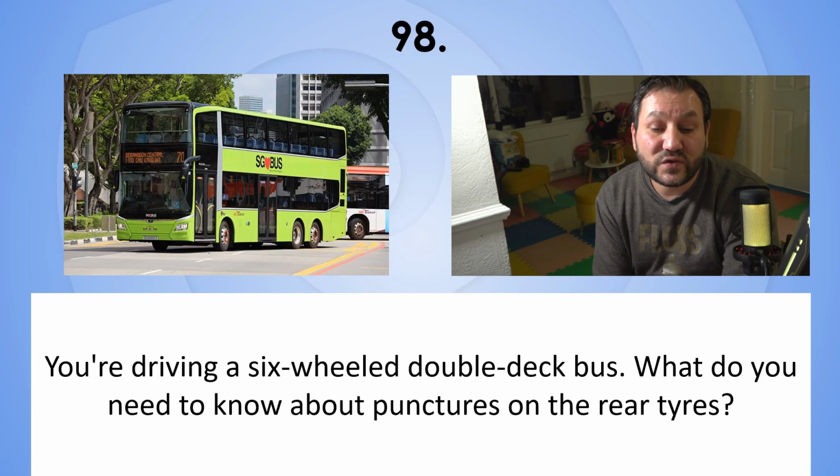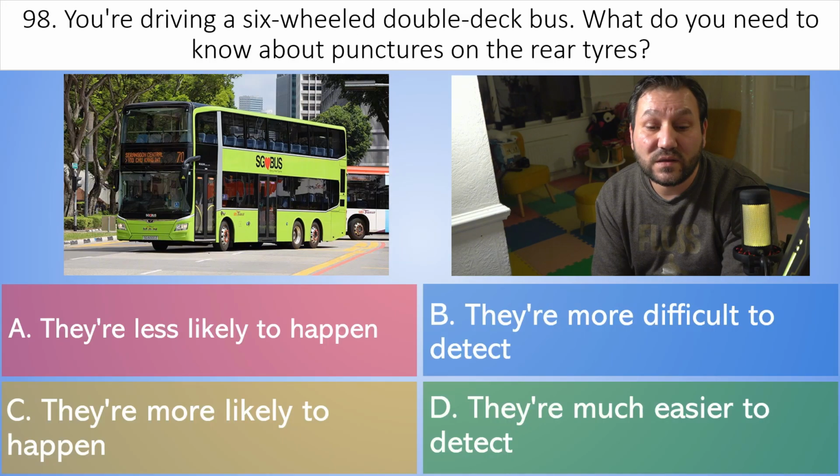98. You're driving a 6-wheel double-deck bus. What do you need to know about punctures on the rear tyres? A. They are less likely to happen. B. They are more difficult to detect. C. They are more likely to happen. Or D. They are much easier to detect.